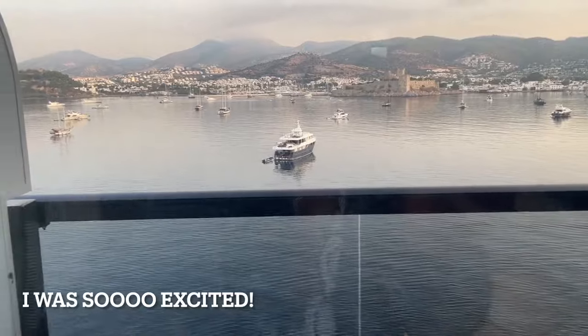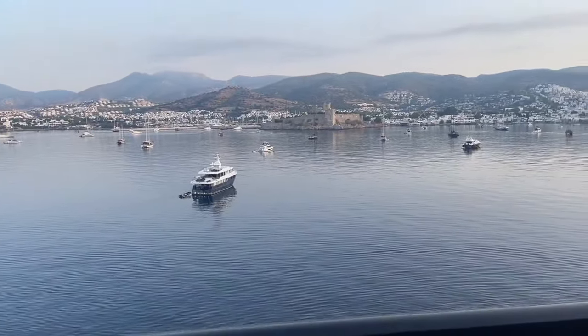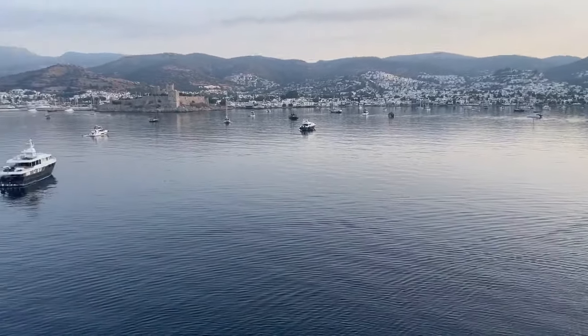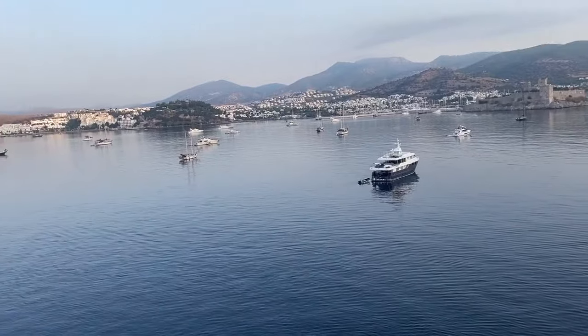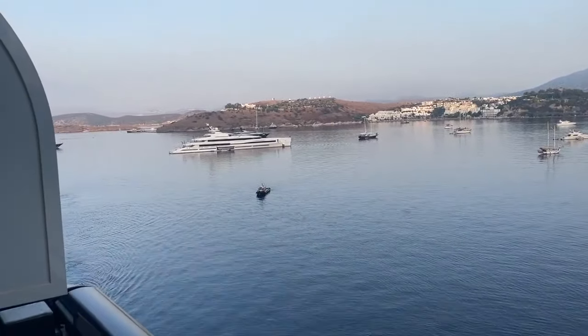These are the first views from Bodrum, Turkey. Oh my goodness. How beautiful is that? Oh yeah, I have to get off the ship today. Look at that yacht, y'all. Oh, they got money.